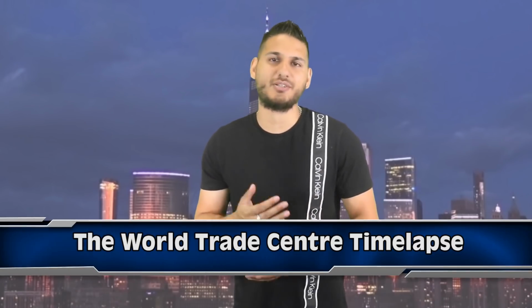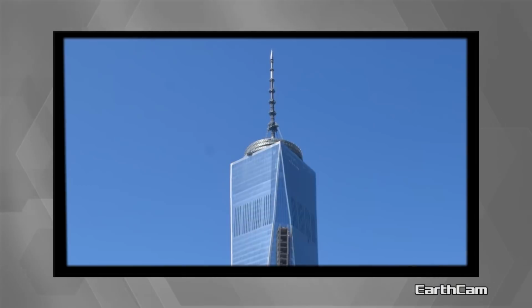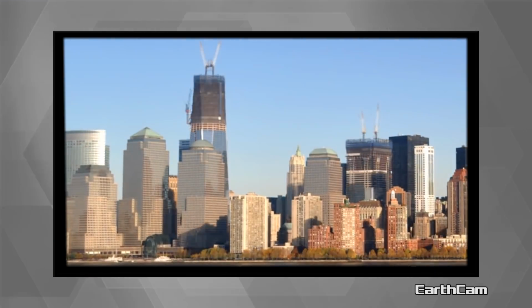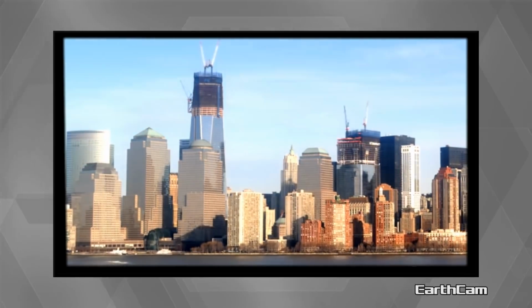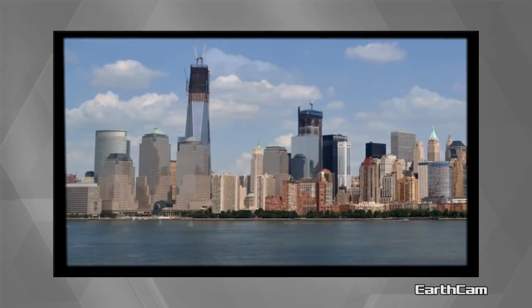Moving into number 9, we have an 11-year in the making time lapse of the World Trade Center being built. This time lapse was done by EarthCam, and you can see it being built right from the foundation right up to the last floor being built. You can really see the New York City skyline changing during the 11 years, but the time lapse of the World Trade Center is astonishing. The project started in 2004 and it was completed on Memorial Day. I don't know if that was done on purpose, but it was completed in 2015.